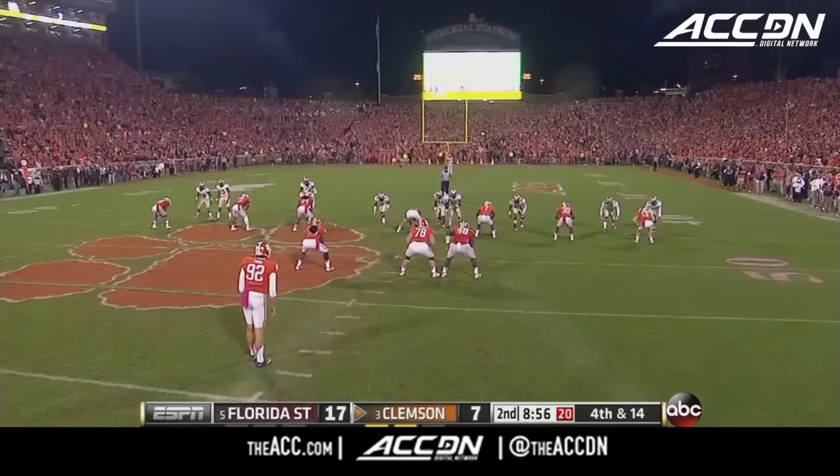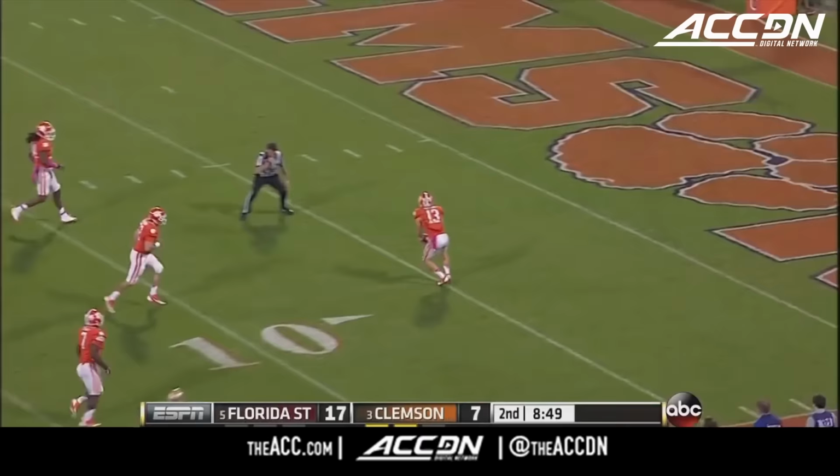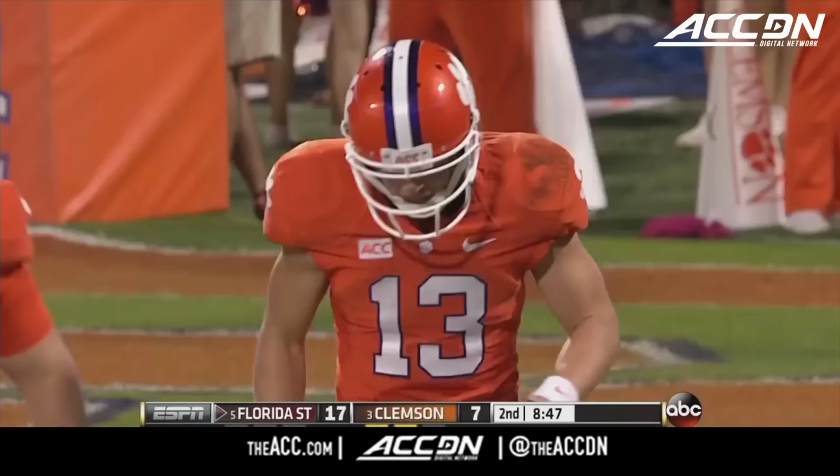Now the battle of field position. Pinion punting again, and Shaw is back on the 10-yard line. Hangs it high. Going to let this one bounce, and it does not go into the end zone. Humphreys gets down on it on the 5-yard line.